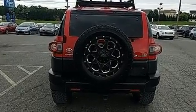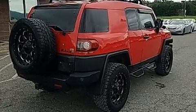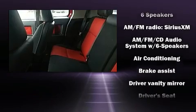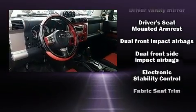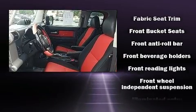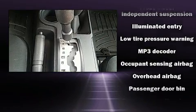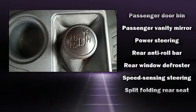Toyota ensures the safety and security of its passengers with equipment such as head curtain airbags, front and side impact airbags, traction control, brake assist, anti-whiplash front head restraints, ignition disabling, and 4-wheel disc brakes with ABS. Various mechanical systems are monitored by electronic stability control, keeping you on your intended path.